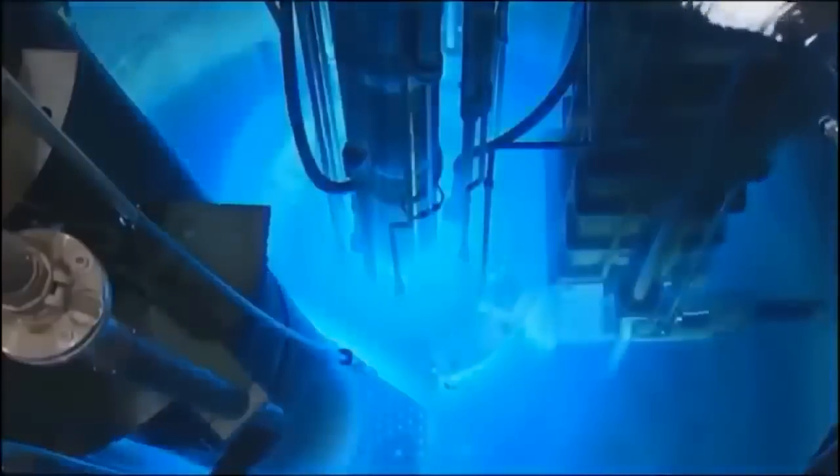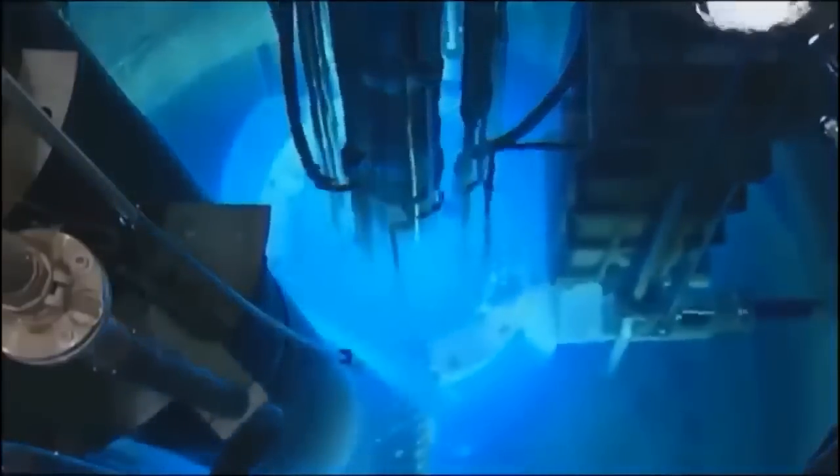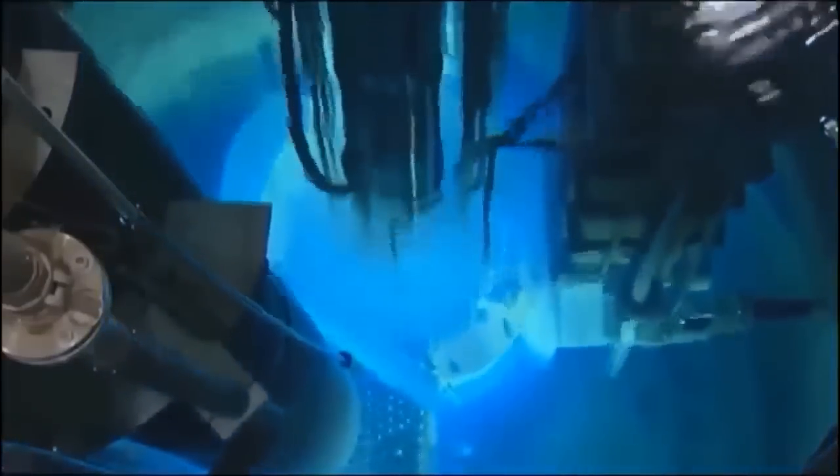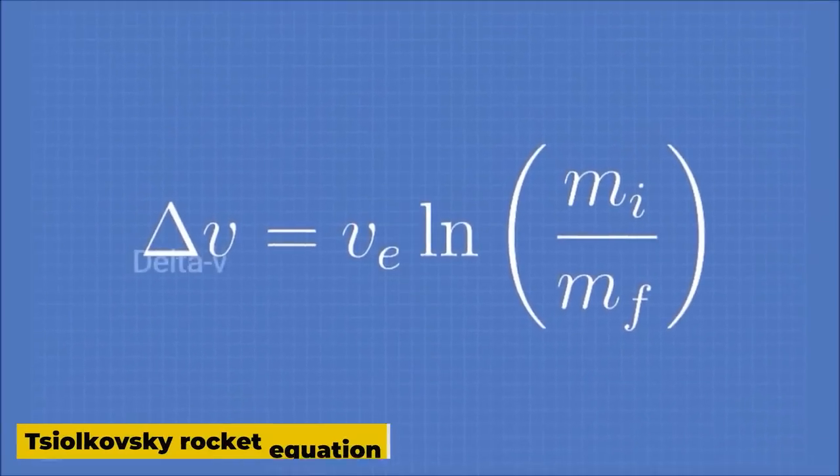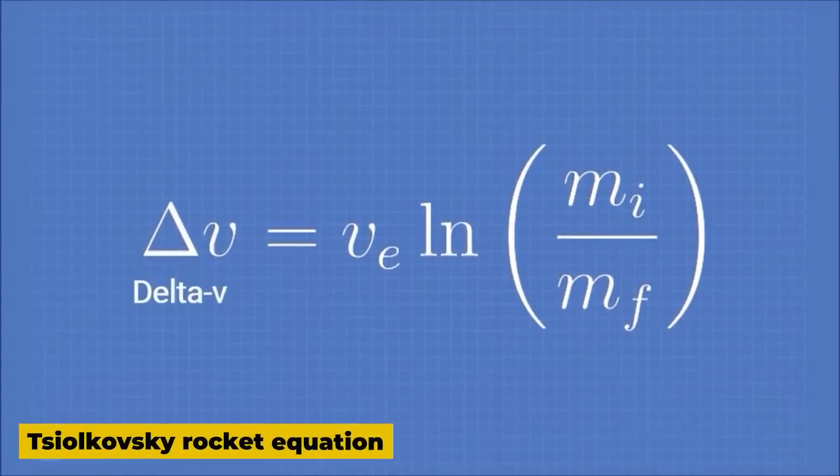In propulsion reactors, striking a balance near the critical state ensures a steady thrust while preventing any potential overreactions. This delicate balance is maintained using control rods, which are designed to absorb excess neutrons, and by fine-tuning the reactor's environmental conditions. Ever heard of the Tsiolkovsky rocket equation?